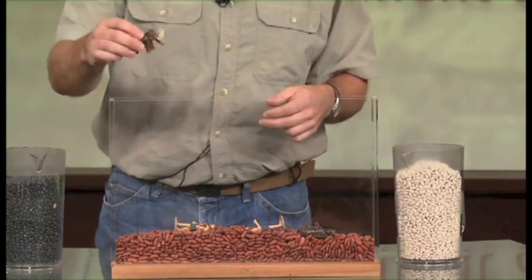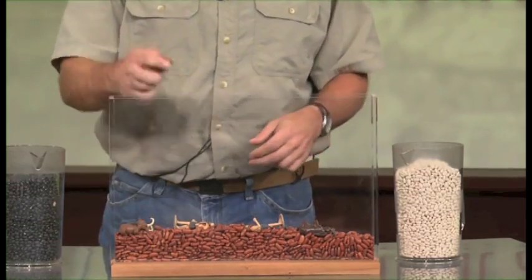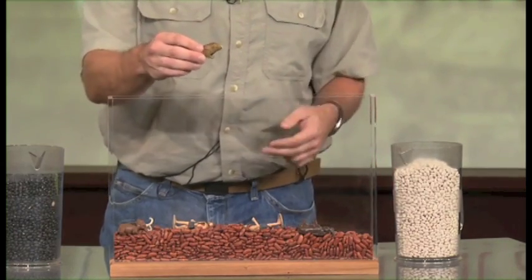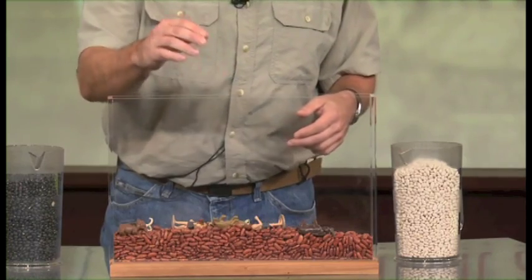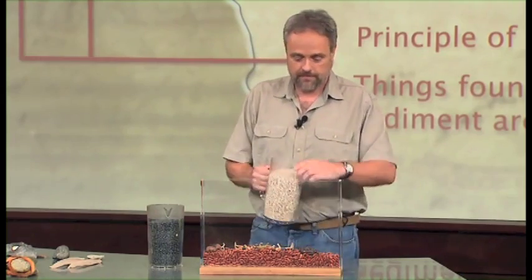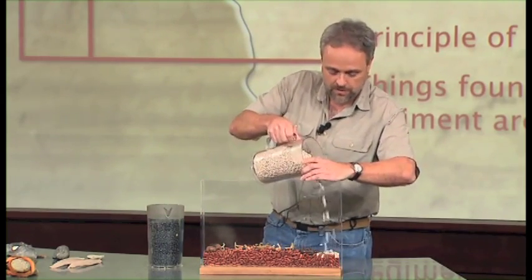Eventually, the mammoth runs out of gas. He's dead, too. Saber-toothed tiger comes in here, looks for nothing, no dead humans, no carcasses. 15 years later, he buys the farm. Now, a volcano erupts, covers these deposits with ash.